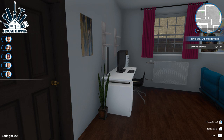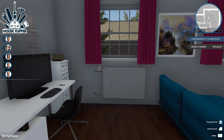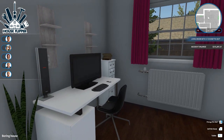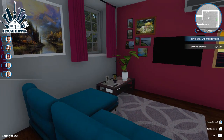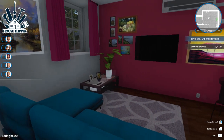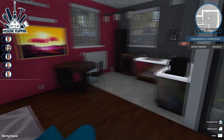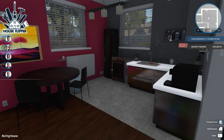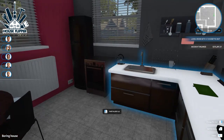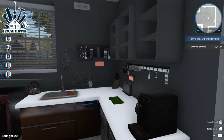But now we have a TV area and we also have sort of a study area as well. So we've got a desk over here with a nice big computer on it. And I think this blue sofa goes really well with the pink and the white. Then over to our right we have the kitchen, which again has had a mass improvement. We have a dining table as well that I've squeezed in, and the walls over here are dark grey.